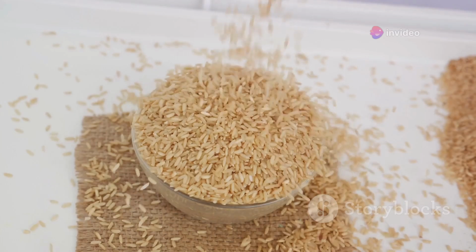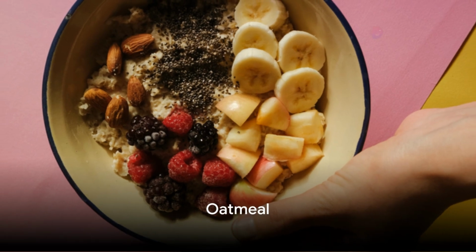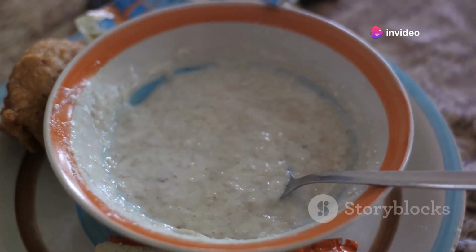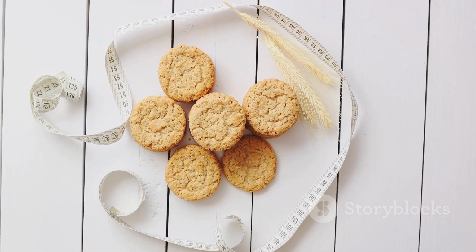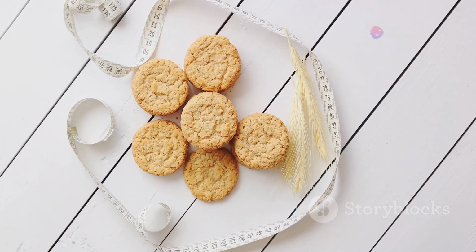Next up, we have a breakfast favorite that's also great for emergencies. Oatmeal, a nutritious and filling breakfast option. This humble grain is a powerhouse of nutrients packed with fiber, protein, and essential vitamins and minerals. It is also incredibly versatile, lending itself to a variety of recipes from sweet to savory, making it a fantastic food to have on hand.